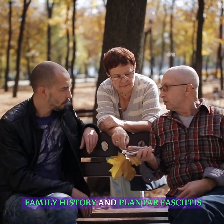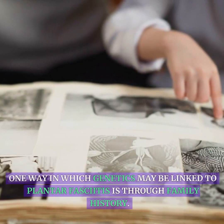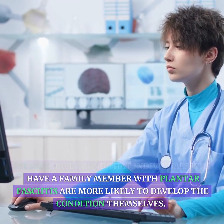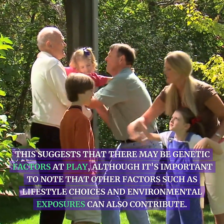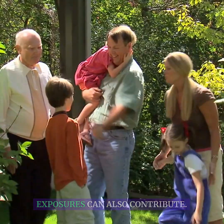Family history and plantar fasciitis. One way in which genetics may be linked to plantar fasciitis is through family history. Studies have found that individuals who have a family member with plantar fasciitis are more likely to develop the condition themselves. This suggests that there may be genetic factors at play, although it's important to note that other factors such as lifestyle choices and environmental exposures can also contribute.